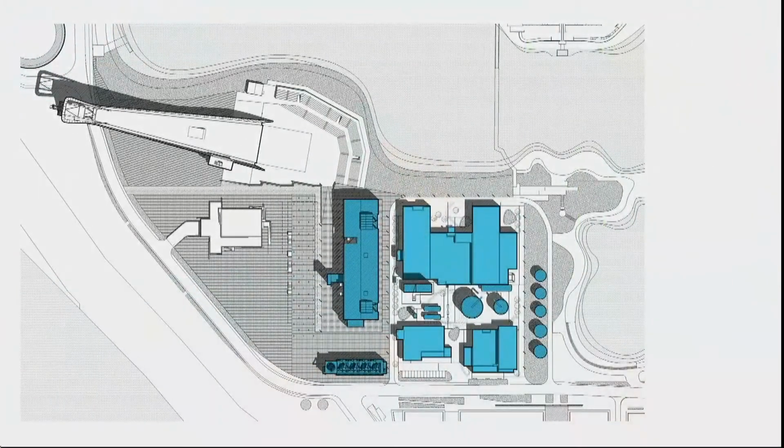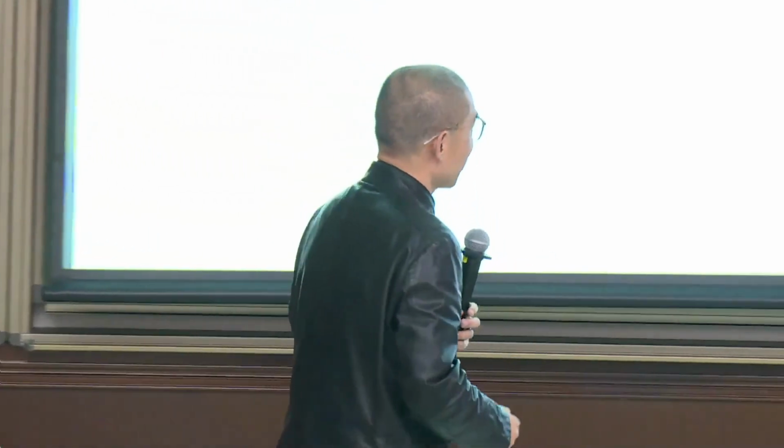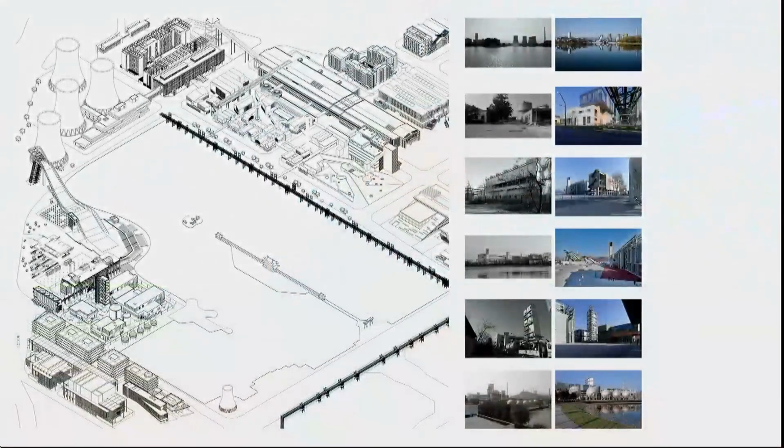Industrial structures: it's very easy, actually, to transform these industrial structures. They are made with rationality. They are very logical. They are just too big for the common man to use. All we need to do is to break down the larger space into more human-scale spaces. So this is before and after.